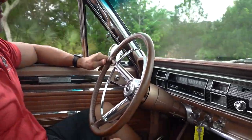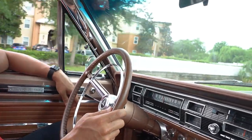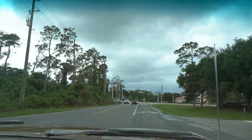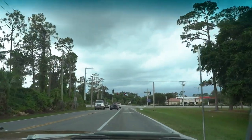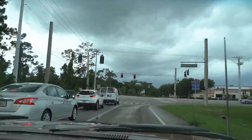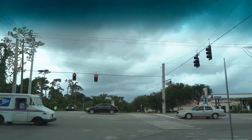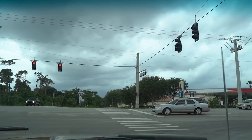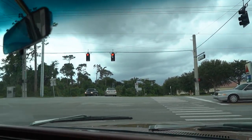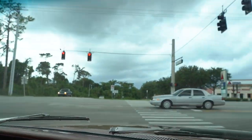When we get up to the traffic light, the motor idles really nice. There's no spitting, sputtering, wanting to stall out, anything like that. This car has excellent brakes on it. There are zero vibrations at all in the car, whether it's a tire vibration, drivetrain vibration. No vibrations when you're stopping, accelerating, no drive shaft vibrations.